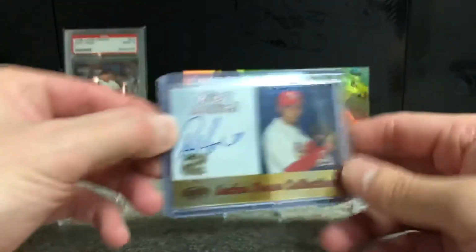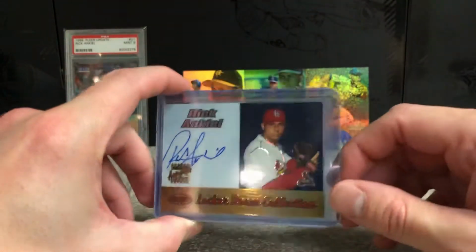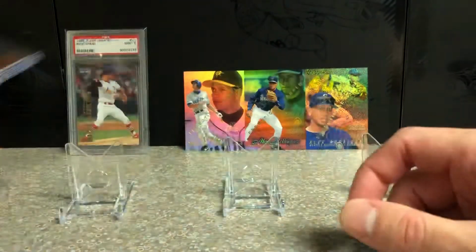The seller actually emailed him and let him know I was putting a PC of Ankiel together, and he threw this one in there for just a few bucks. So really happy about that.